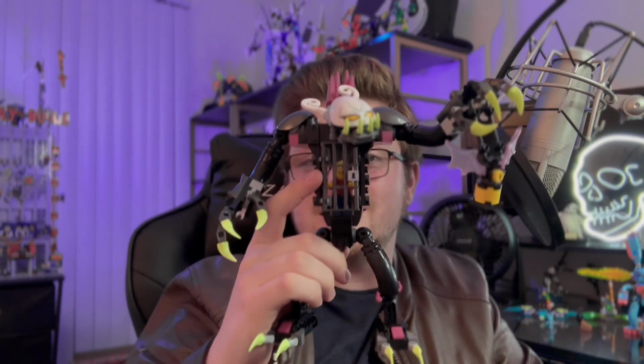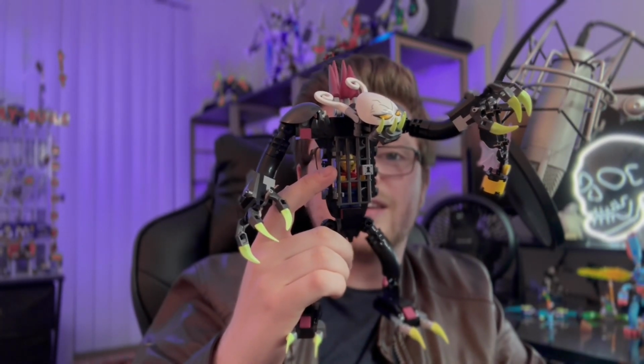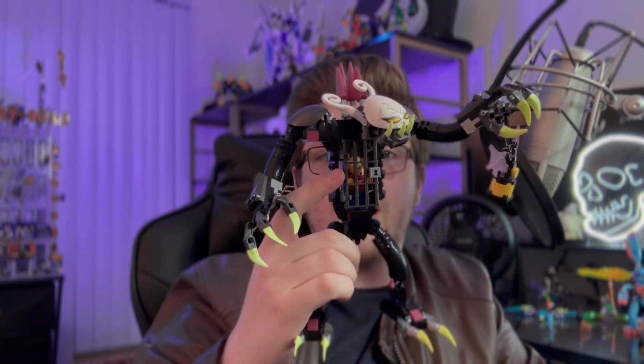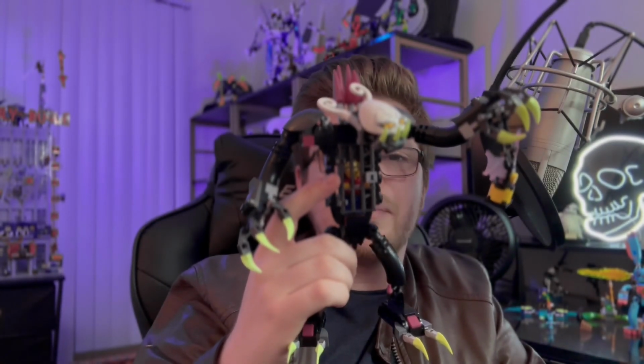Because it's almost double the price. It's $38 versus Bunchu's $20. And I'm looking at the set, and I don't think it is. I really don't. Like, when you really think about where this piece to price discrepancy is coming from, it's coming from the body. It's coming from the torso.